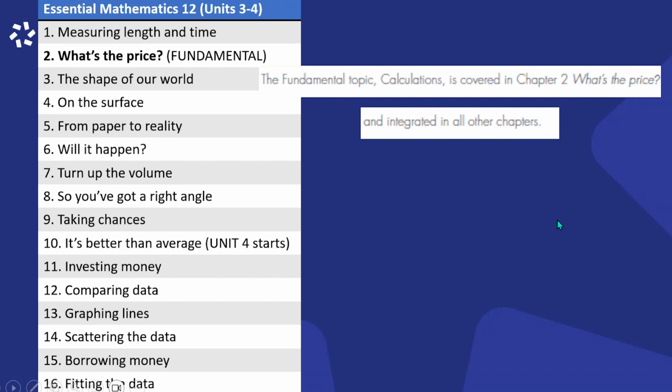I'm awake and I'm doing the introduction to Year 12. Year 12 starts with Unit 3, and it goes for the first 9 chapters of the book. And we have a fundamental chapter in that where, as I spoke before, we look at pricing items, and that's where all the basic skills are redone, percentages, rounding, all of those sorts of things.